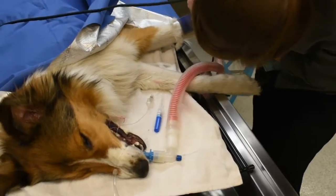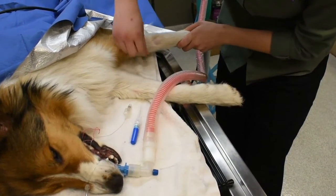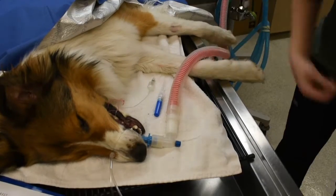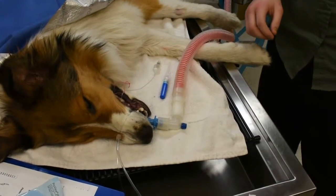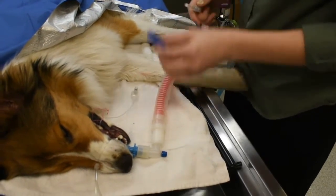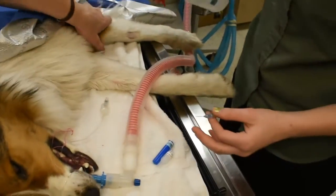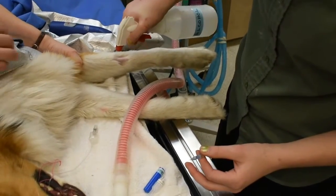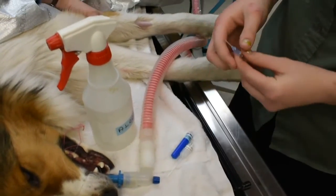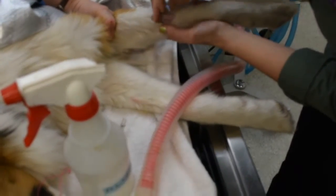The next step in the procedure is for us to shave a spot on Todd's leg so that we can place the IV catheter. The IV catheter allows Todd to receive fluids during his procedure. We administer fluids to pretty much all of our patients who undergo anesthesia. Not only does it give them that support, but if they were to start waking up early from their anesthesia before we get them onto the anesthetic machine, or if there were any complications, it allows us to get to the cardiovascular system with those medications to help the patient quickly and easily.